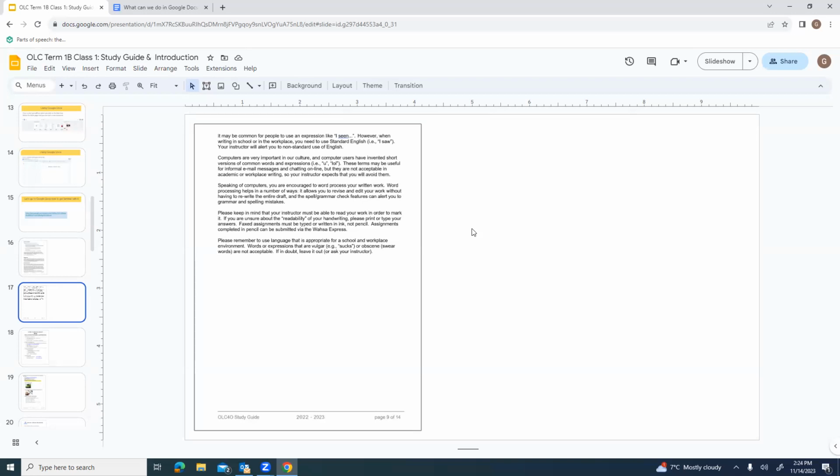They talk here about computers. Computers are very important in our culture, and a lot of users have invented short versions of common words and expressions. These terms may be useful for informal email messages and chatting online, but they're not considered appropriate for assignments, okay? You are encouraged to word process your written work.